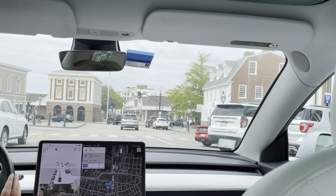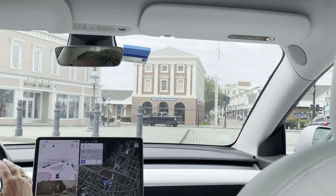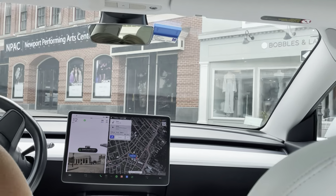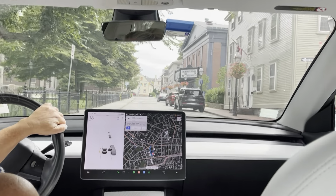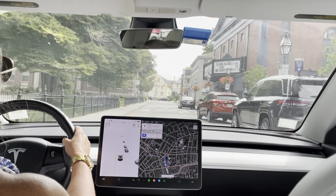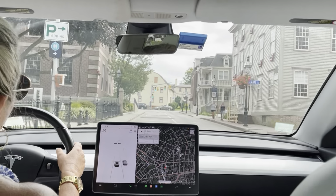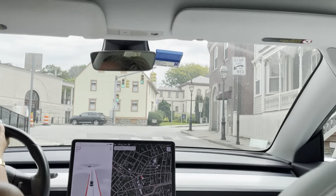Let's see how we do going around this time. It has not wanted to go. Ooh, nope, doesn't want to do it. All right, guys, that was 2 chances on 69.2, and for me anyway, it has taken a step way back because of, I believe, the pedestrians.